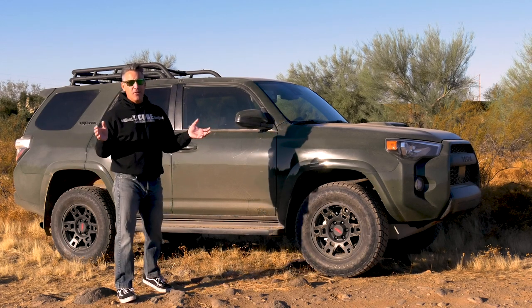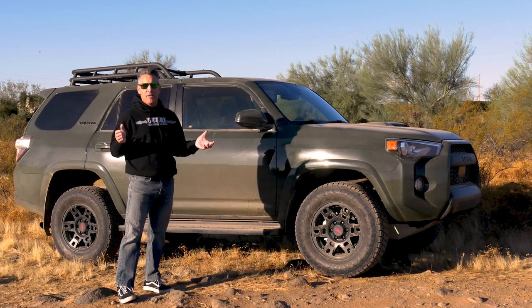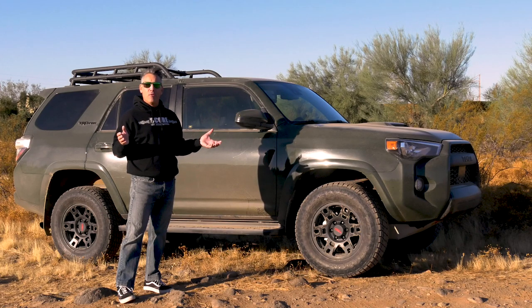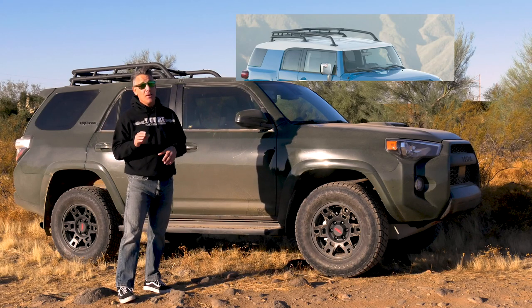So I'm looking at this vehicle and I'm like, gosh, something looks familiar to me. I spent a lot of time working on the FJ Cruiser back when I worked for Toyota on the development side. And I'm like, why does this TRD Pro 4Runner have the FJ Cruiser roof rack? It's the same one. I'm like, oh, that's cool. It works great. But something looked familiar to me.